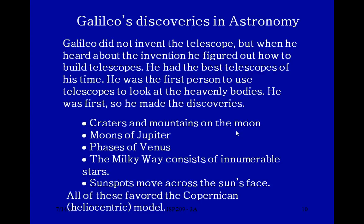He looked at Venus and talked about what made it special. We'll talk about that. And then he started to even come up with the idea that our solar system is just one of many, and that ours is part of what's called the Milky Way galaxy. A galaxy is a bunch of solar systems put together. And then the last thing he discovered was that there are sunspots on the sun, these dark colored circles or spots on the sun. And we're going to do activities with all of these.